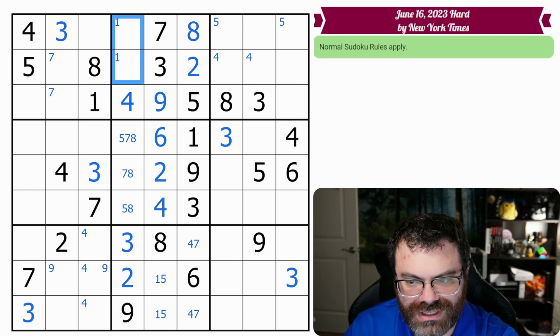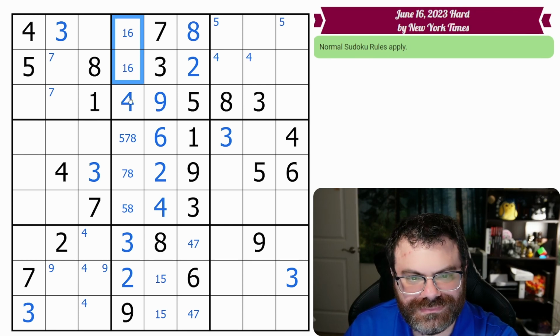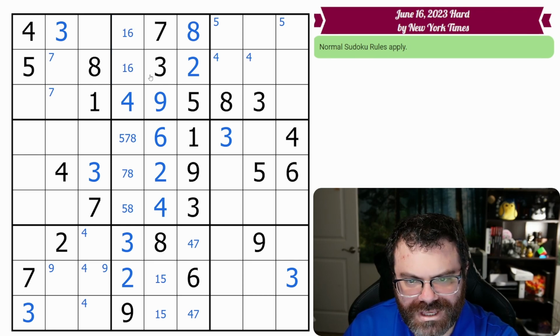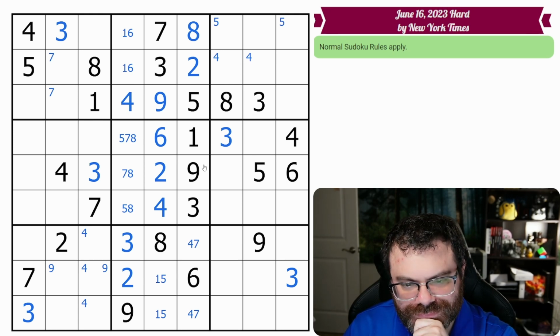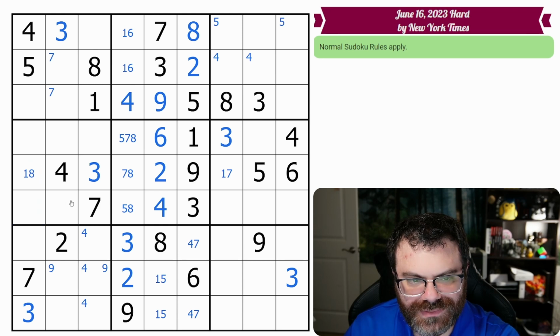And this is a pair. 1 and something. 1 and 6. Okay, that's really good progress. I like that. In this row, we have 7, 8. And then something else. A 1, it looks like. Clean that up a little bit.